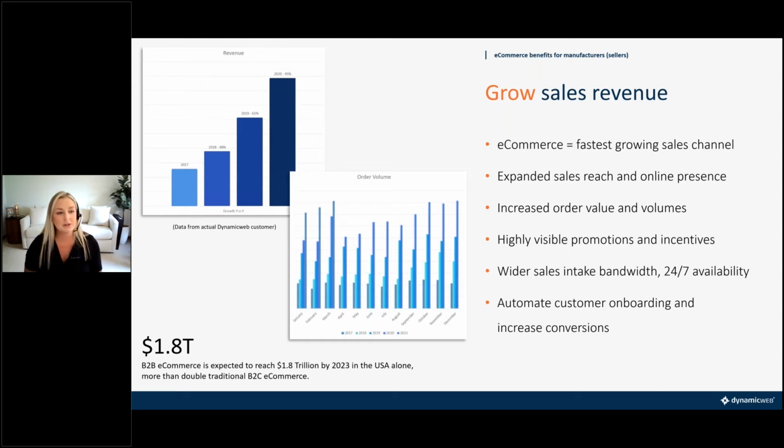You can also expand your sales reach and online presence. The only salesperson you have that works 24 hours a day is your website. So if you have an e-commerce solution, you can be selling at all hours at any time. Most customers that are given the option to purchase online increase their total order value and volume. It also gives them visibility into promotions and incentives.